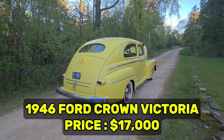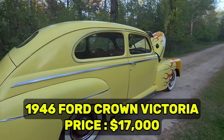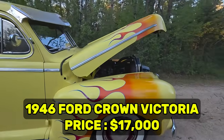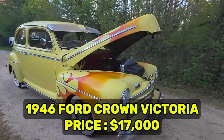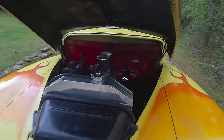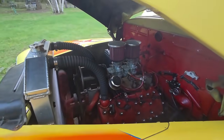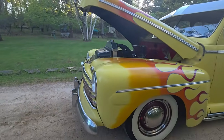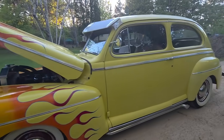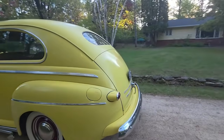Number 1. This 1946 Ford Crown Victoria, currently listed at $17,000 in Afton, Minnesota, is a post-war American classic that blends traditional flathead V8 power with mild hot rod upgrades and period-style custom touches, creating a survivor-style cruiser with both history and character. The 1946 Ford represents the early post-war production era of Ford Motor Company, when civilian automobile manufacturing resumed after World War II, using pre-war body designs refined for a new era.